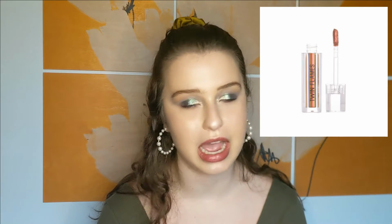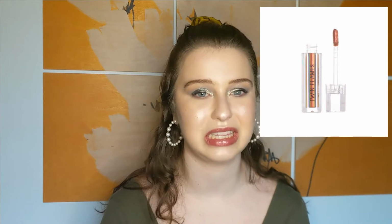Number 28, this is super easy, because this was the only makeup product that gave me an allergic reaction. And these are the Danessa Myricks Twin Flames. I wanted to love these so much, but when I put them on my eyelids, it just felt like burning, tingling. It just did not feel right. When I removed them from my eyelids, I had crusts on my eyelids. They were really red and irritated and swollen.